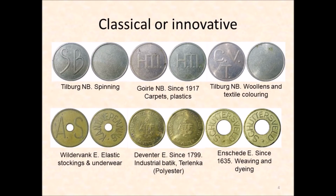The tokens on this slide are all for use in coffee machines. Most tokens are likely to have been struck in the State Mint in Utrecht. They were used in vending machines to give the workers access to subsidized coffee. The caffeine jolts suited both workers and bosses.